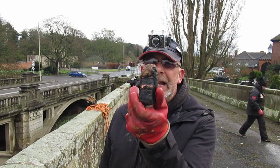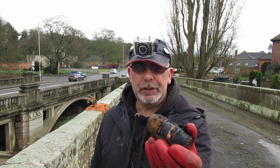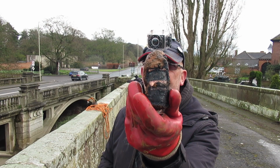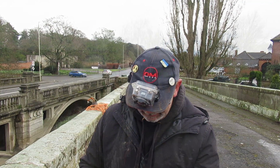Right guys, Rusty strikes again. Got a Hotchkiss round. Double drive band, empty, completely inert. It's a keeper. I'm well pleased with that. I've just tapped a bit of crud off and exposed the drive bands. So that's another piece of World War II history.